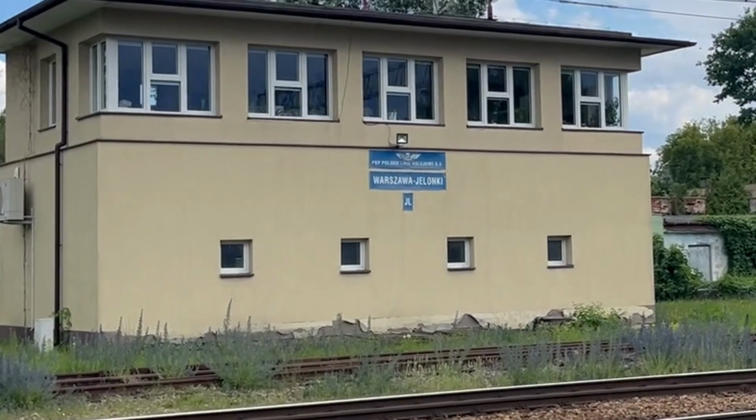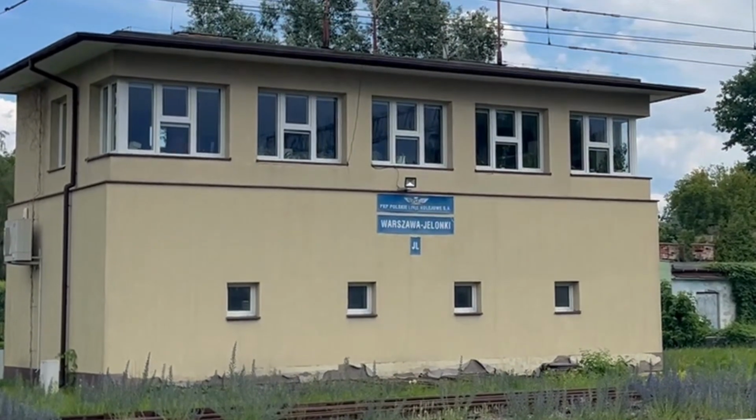You can also slightly see the station in the Górczewska Viaduct, but I prefer seeing it more close up. Over here is the signal box for this station. Look, it says Warszawa Jelonki on it.